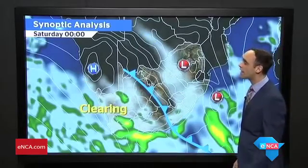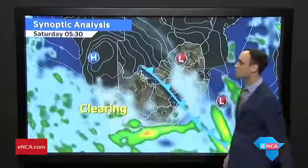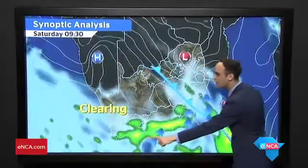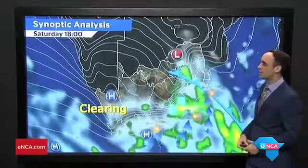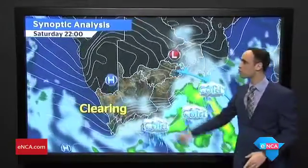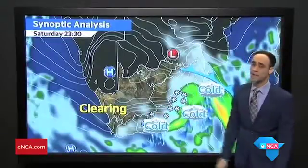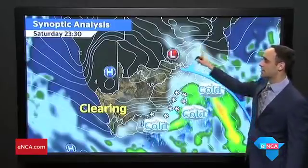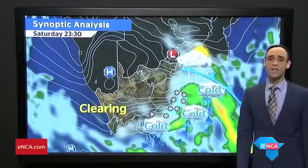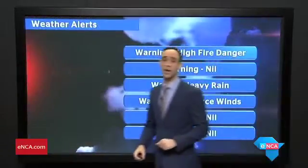Heading into tomorrow, and things are going to start clearing up over the western parts after a cloudy morning with a couple of showers in the area, but the wet weather is going to make its way from the south coast all the way up towards KwaZulu-Natal during the second half of the day. Temperatures also dropping all across this area, and we're also expecting snowfalls to take place over parts of the Eastern Cape and KZN's mountainous areas. Thunder showers still possible on Saturday afternoon for parts of Limpopo and Mpumalanga, perhaps even into Gauteng.